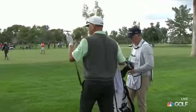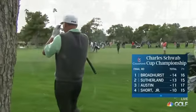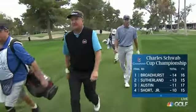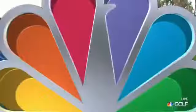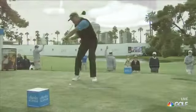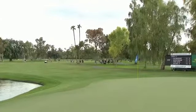Got a very flat putt. I think that's the putt he made here a couple of years ago to take the lead. Paul Broadhurst trying to win for the first time in just over 2 years on the PGA Tour Champions. Looking for a 6th win on this tour. Leads by 1.